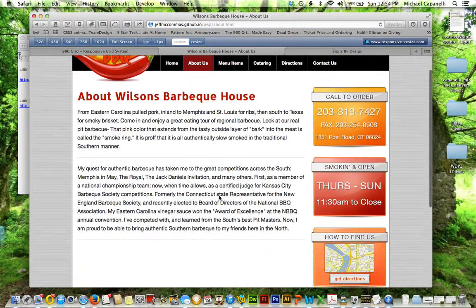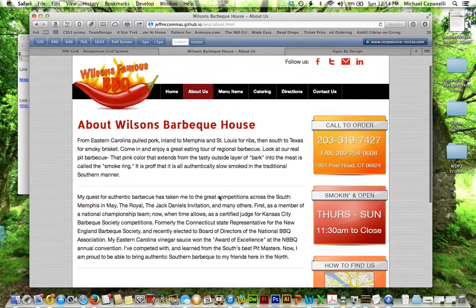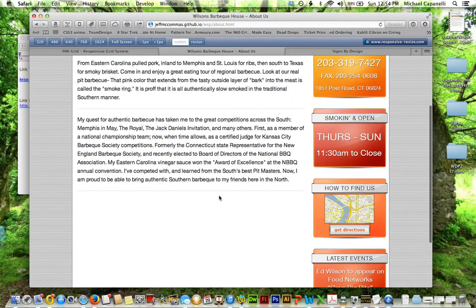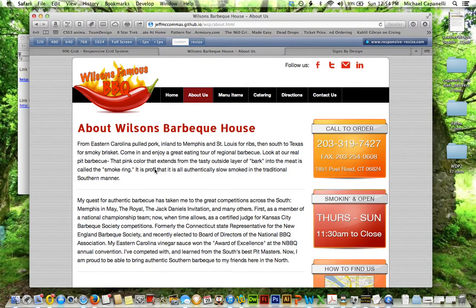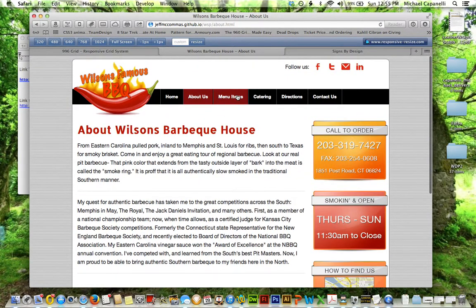We've got the About page. As has been said before in other critiques of Jeff's site, there's a little too much white space at the bottom, and I would have liked to have seen some imagery. But I mean, overall, the text is broken up nicely, and it gets to the point. Again, this is a very nice design. Menu items.